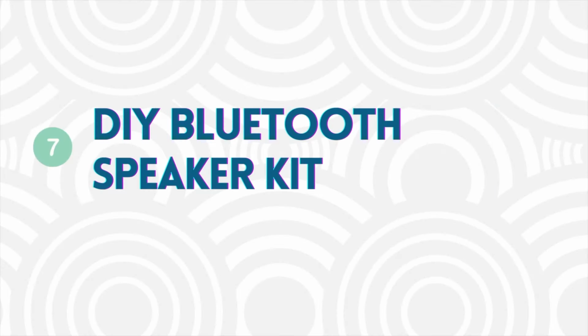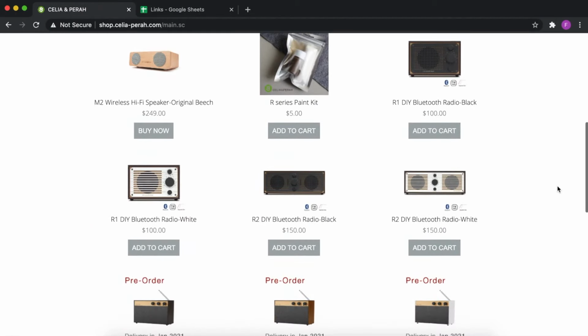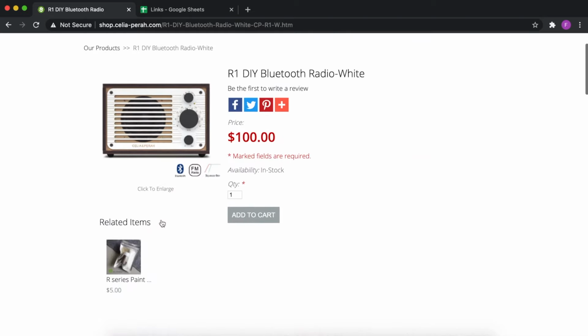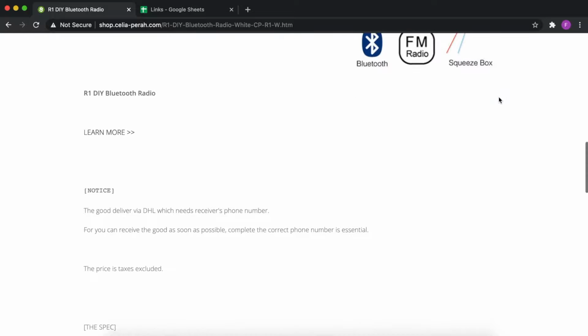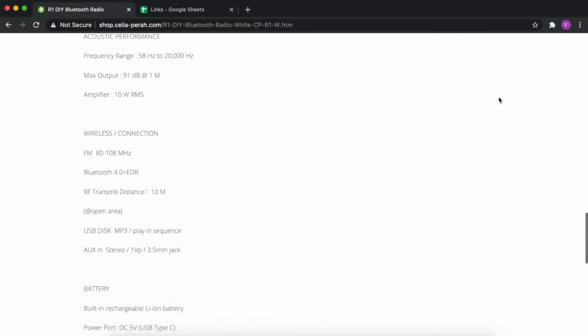Alright, let's get into the big ticket items. This is a DIY build-it-yourself Bluetooth radio. So perfect if you know anyone who is interested in electrical engineering or circuitry. So a DIY Bluetooth radio means that once you build the thing, you can use Bluetooth to use this as a speaker to play music from your phone, you can listen to the radio, and it also has an aux cable you can plug in if you just want to use it as a speaker in general.